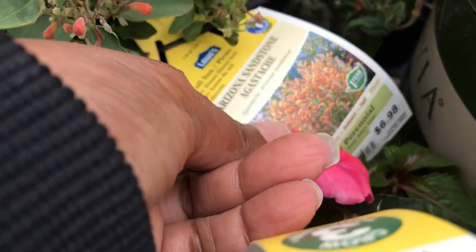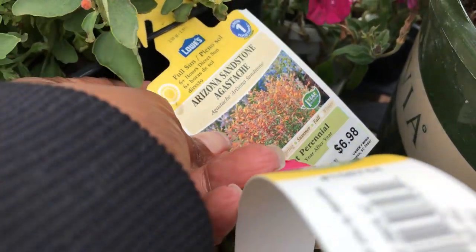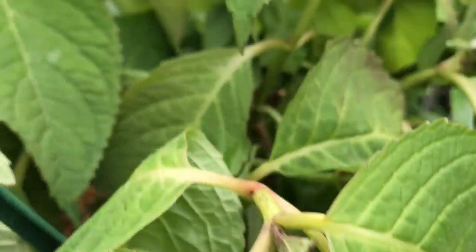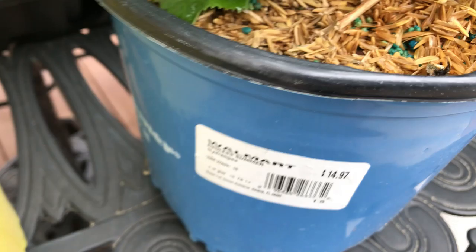This Agastache plant is so pretty, and it's just so different, so I was like, we have to get that. And as you can see, it was $6.98. That's from Lowe's. And then this blue hydrangea plant is from Walmart, and this was $14.97. This is a smaller bush than the pink one.